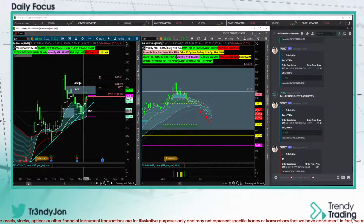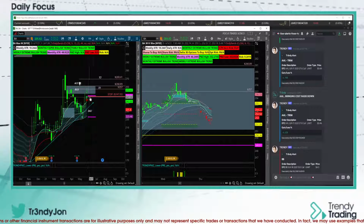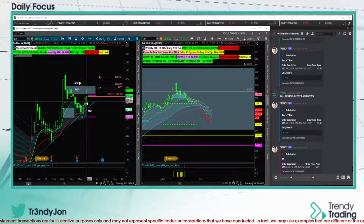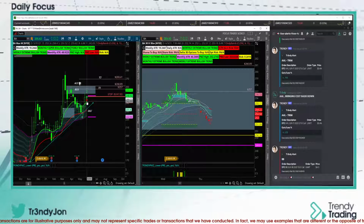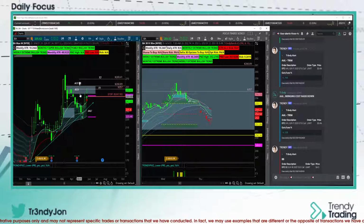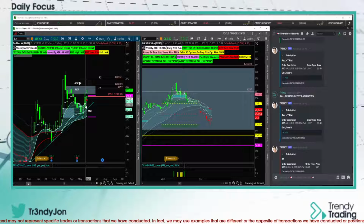As long as price is staying above 247.92 by Friday, I still like this trade. And really, at the end of the day, folks, this 9 EMA cloud that I'm watching on the weekly is important to me. Okay, so again, this is a swing trade that I'm building in. Okay, that's it for now.